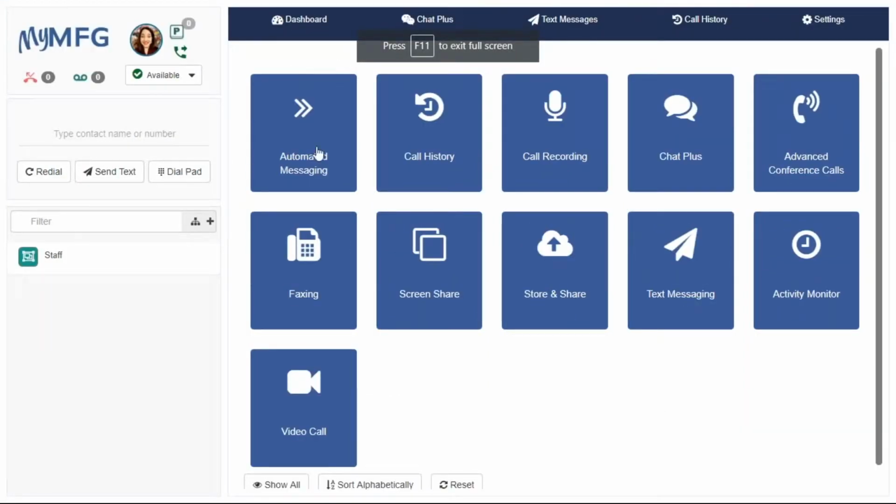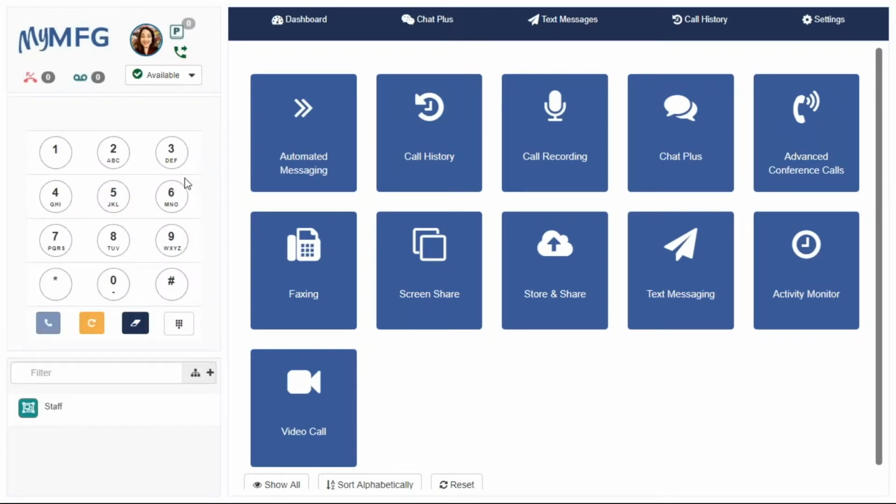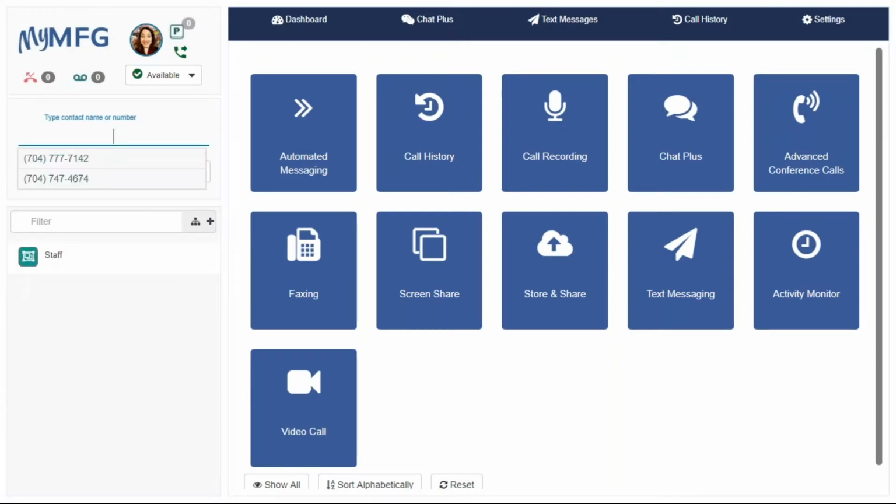We're right at AAP. So once we're here, as I was saying, you have all of this functionality. All the pretty colors, MyMFG at the top. You have an avatar that gives you some information, missed calls, voicemails if you had any. Then you have the option of the dial pad. You can dial here, and it even gives you the old telephone sounds, just for your pleasure. You can type a number in or copy and paste it.